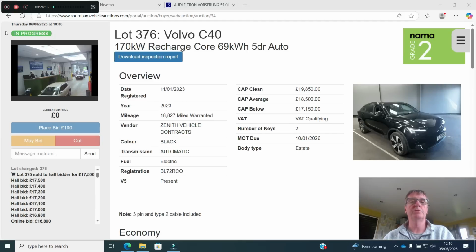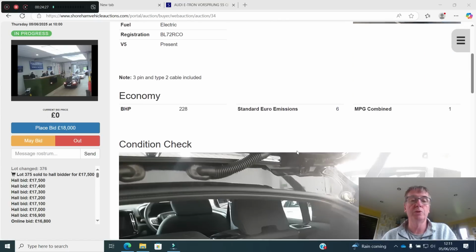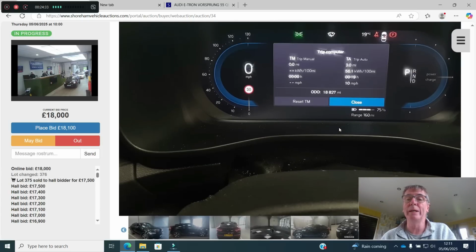Volvo time. C40. 170 kilowatt recharge core. 69 kilowatt hour. Looks nice in the black, doesn't it? 18,000 miles on a 72 plate, 3-pin and type 2 cable included. These aren't too bad on the old efficiency. Yeah, at 75%, showing 160 mile range.